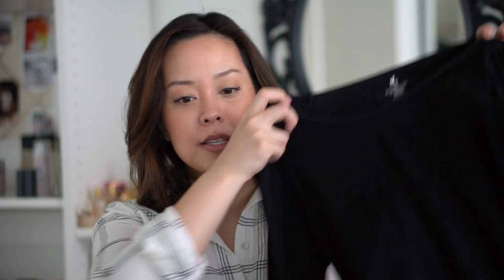Because sometimes when I get form-fitting clothes that are a little bit cheaper, or even at expensive places, I just feel like it's clinging and, you know, my rolls are showing and things like that. But this really holds everything in. It's a really great basic. So I got it in black. I'm debating whether or not I want it in white. I feel like black is definitely more slimming, but we'll see. But this is so freaking comfortable, and I got a size small in the long sleeve.